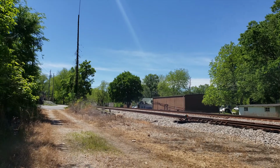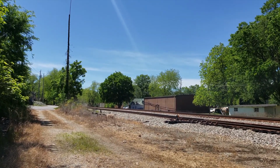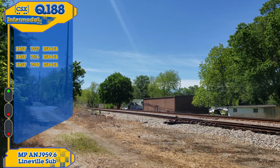While chatting with Dylan for a bit, that train that's coming north is already in that Pelham block. This is Q188 coming from Fairburn, Georgia, en route to East Thomas Yard, BNSF.